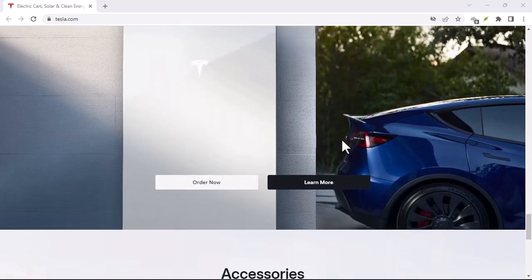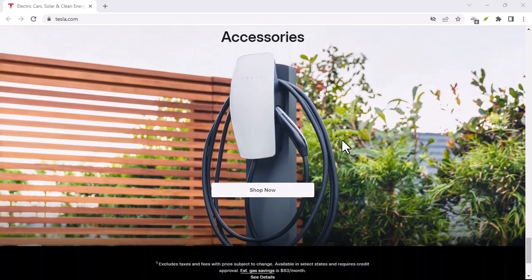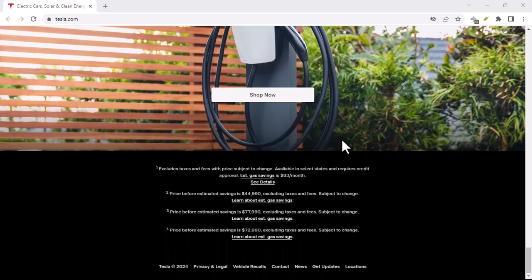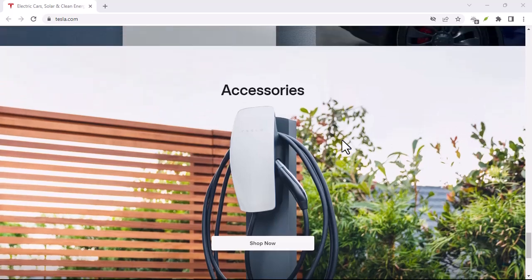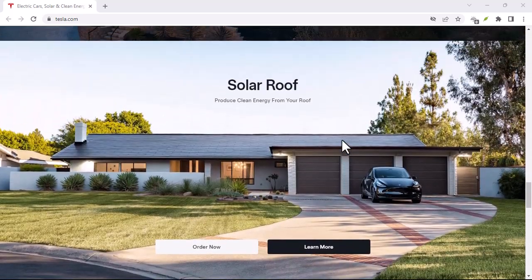Now, let's talk about the Tesla app. You can lock or unlock your car remotely using the app. It's a handy feature, especially if you're unsure whether you locked the car. You can also set up custom lock actions, like locking all doors except the trunk, through the app.